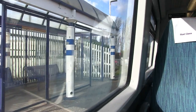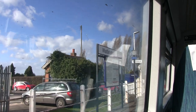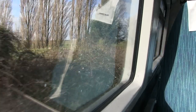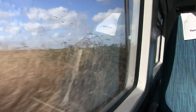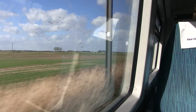Right, we're on the move again. So we just left Watlington, so that is another tick. The village is down that way somewhere. Anyway, let's get back now onto the single line section ahead and on to Kings Lynn, the end of the line. I'd love to do this in the 80s, local haulage, unelectrified.